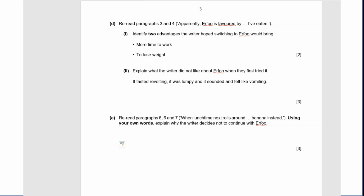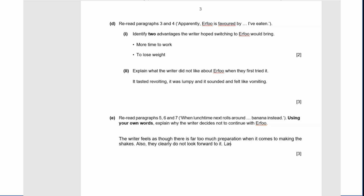I'm just going to almost do a couple of sentences or a mini paragraph. So the writer feels as though there is far too much preparation when it comes to making the shakes. Also, they clearly do not look forward to it. Lastly, even adding different flavors does not take away from how bland the shakes taste.